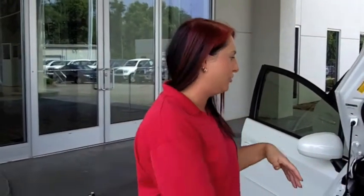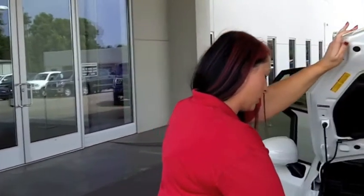Unlike other vehicles, you're not going to have to plug this car in and wait several hours before you're able to go. It uses regular fuel just like any other car on the road these days, and you're able to gas up and ride as far as that fuel's going to take you. Now, I'm going to go ahead and close the hood.